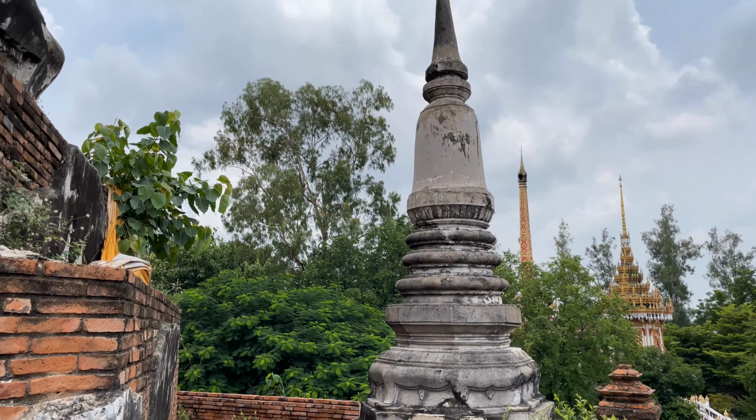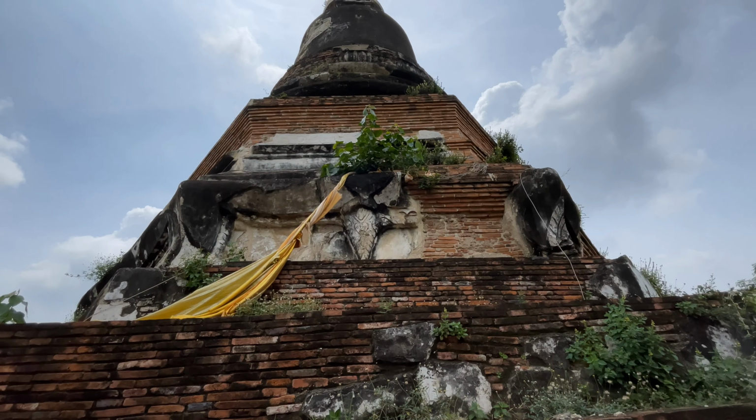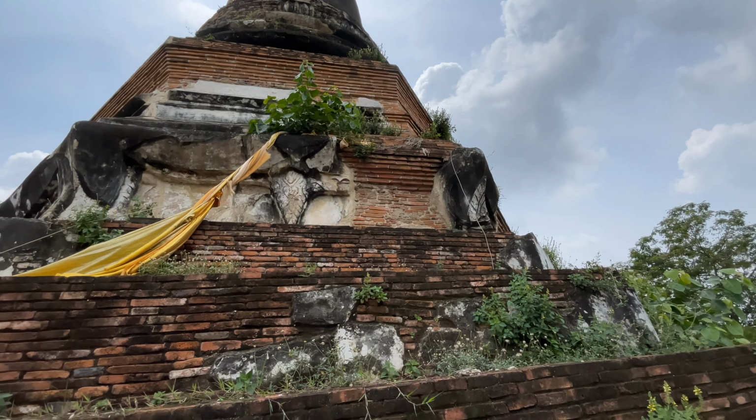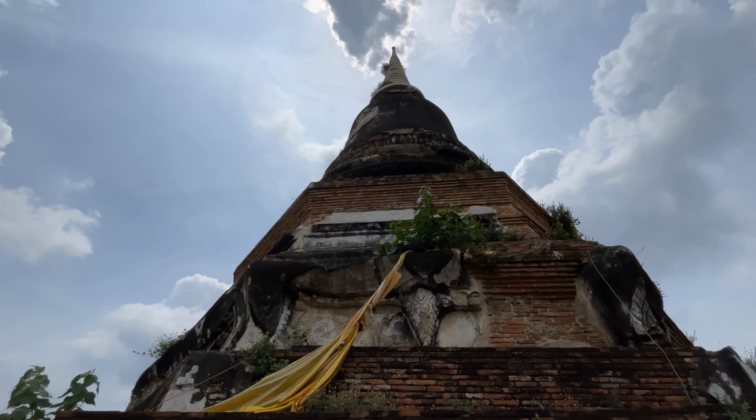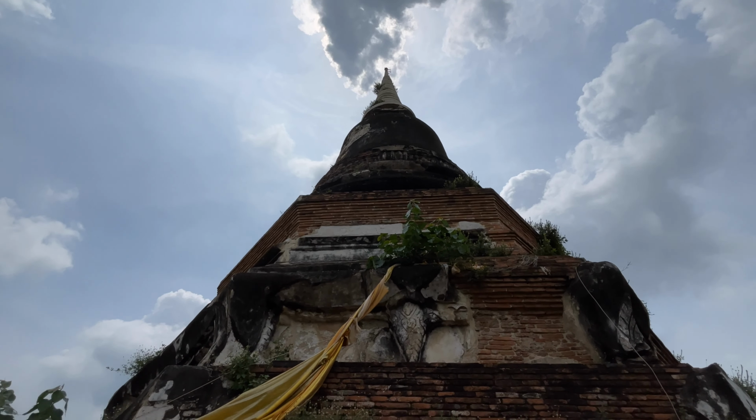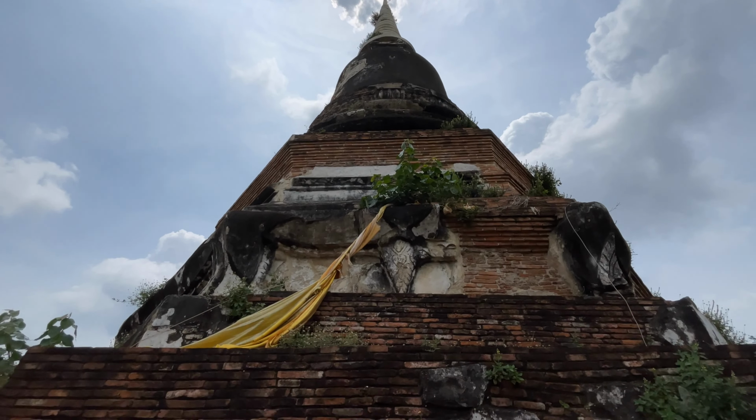And here's another one of the little chedis around the corners. And then there's the crematorium. And then over here is all the new part of the temple. Another look at the spire here. And you can see the plaster work there, all the little details. So it would look like that all the way up. This would have been quite nice to see whenever it would have been nice and white. I mean, it's still pretty interesting, but whenever it would have been new, oh, it would have been really cool.